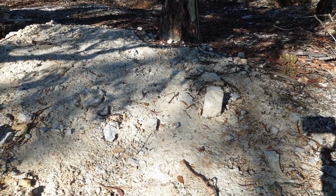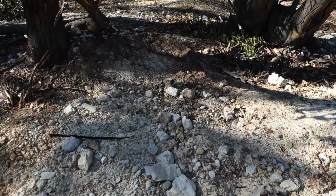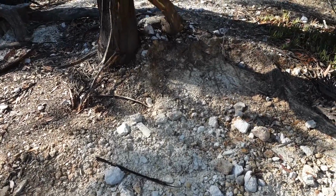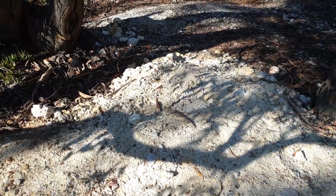The gold we got off of it was quite rough, so never know. Some of this quartz might hold a bit. Anyway, guys, we'll shovel a bit of this up and chuck it in the trailer, and we'll head off to a dam to give it a wash.